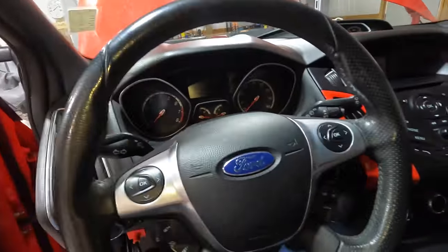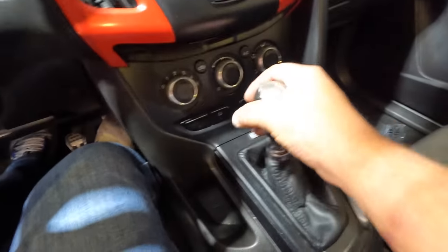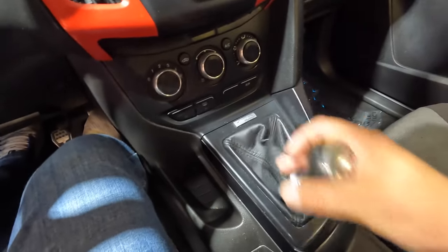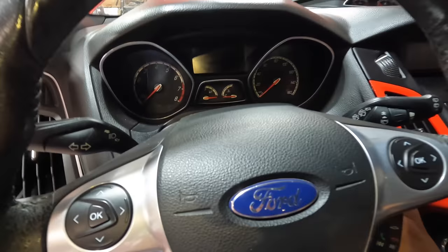Okay, we're going to go ahead and start it now, and we're going to see if that check engine light comes right back on. And it might. That shifter actually feels a little sloppy. Yeah, it feels a little on the loose side. May need to check the bushings. Okay, here we go.